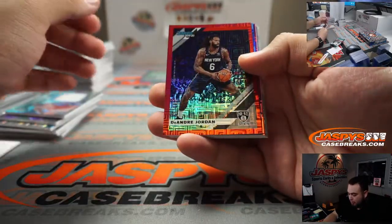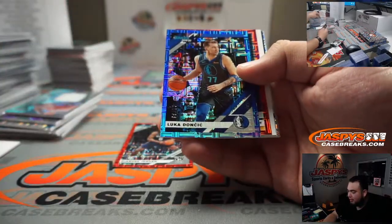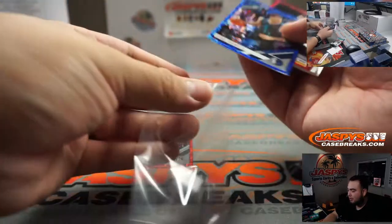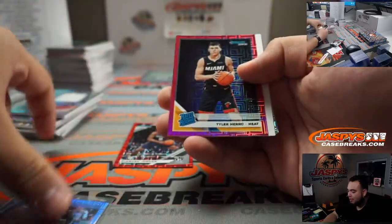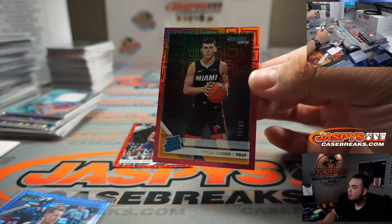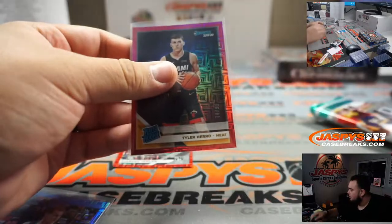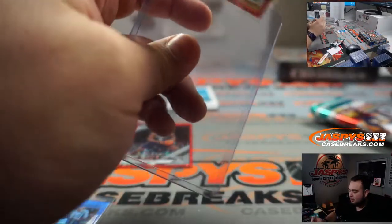All right, we got DeAndre Jordan to 99. Nice. Luka Doncic, 1 out of 35. That's not bad. And, wow, Tyler Herro. What a break, again, for the Miami Heat. 74 out of 99. Off-centered, of course, but still a really nice numbered Rookie Patch.